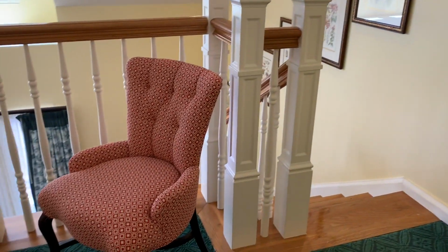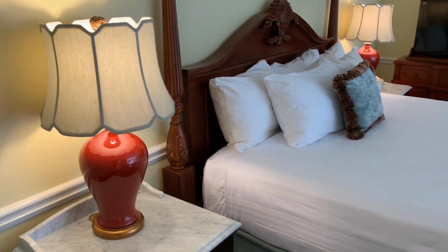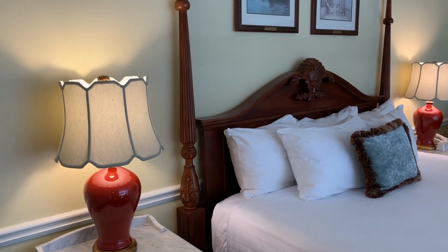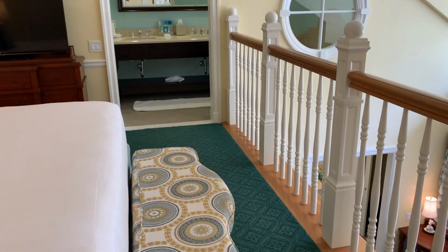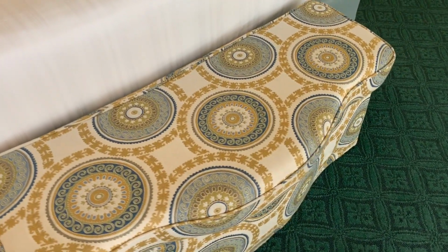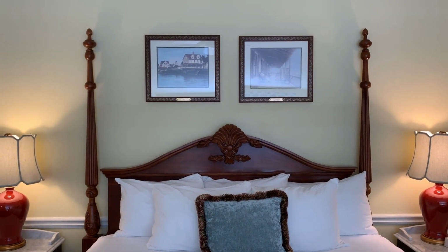There's a small chair over here in the corner that's actually quite comfortable to sit on. And then each of these end tables has a lamp that is dimmable, which is really nice because it can be pretty bright once you close that curtain in here with those lamps on, because it kind of blacks everything else out once you close the curtains. This little end seat right here, something we haven't seen in the other rooms, kind of cute there. And then the beautiful headboard on this bed as well.